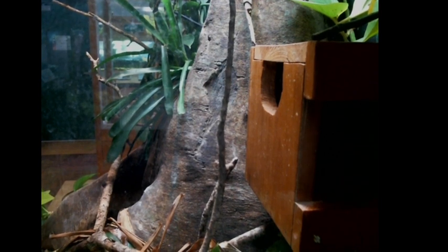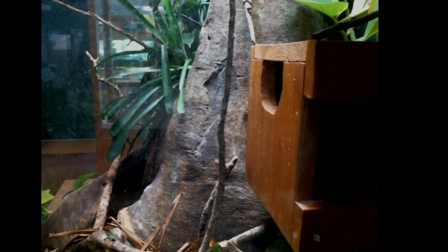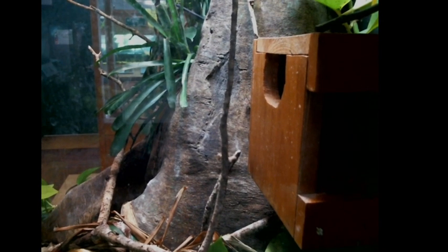I'm excited to be here on a special day to check out our green tree python eggs. The keeper this morning came in and checked on them and found that she had laid eggs overnight. So we've got the live stream set up here. This is the light box we can see in the green tree python exhibit. She's laid a big batch of eggs. We've had a look at them, but haven't had a chance to pull them out and count them yet.